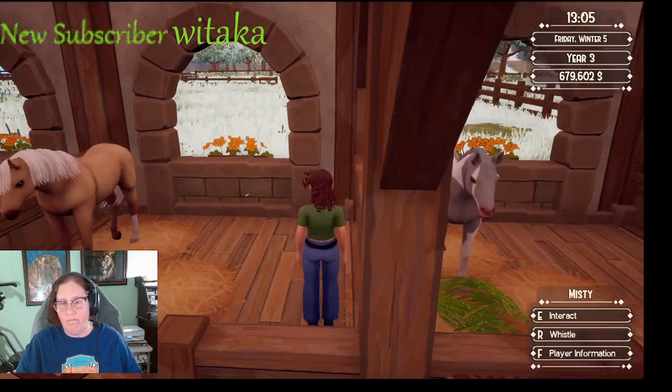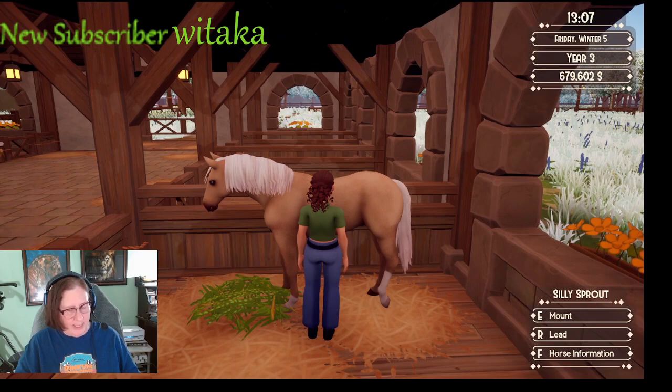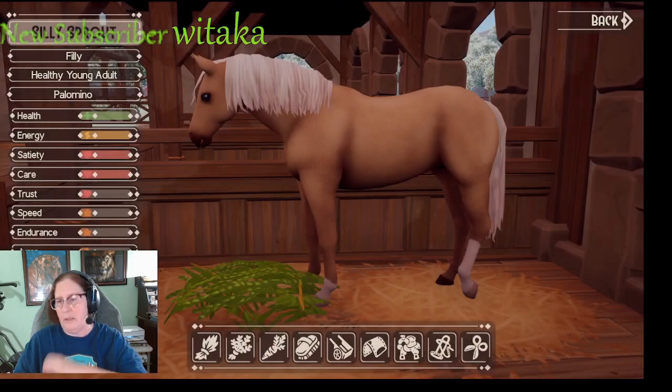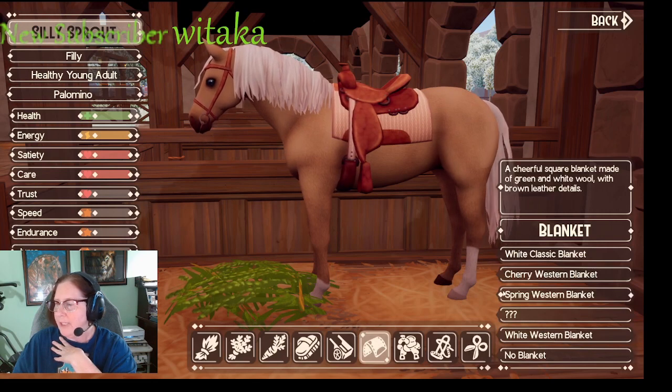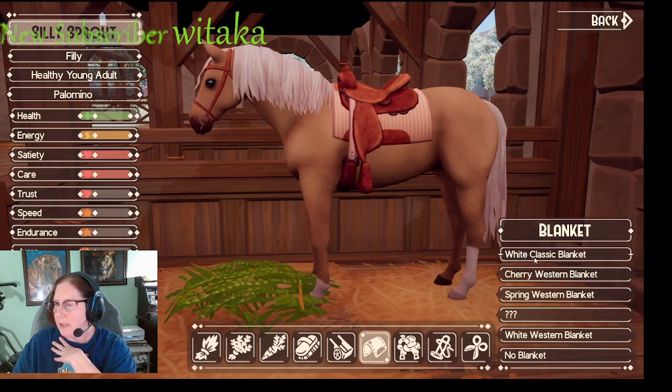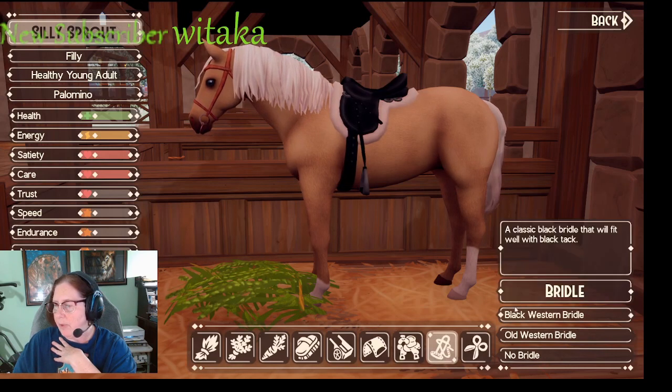And let me know. Yeah, and we're gonna go take this girl now. We will do her tack because I did not put any tack on her. I think she would look better like that in the English gear. Where's the bridle?